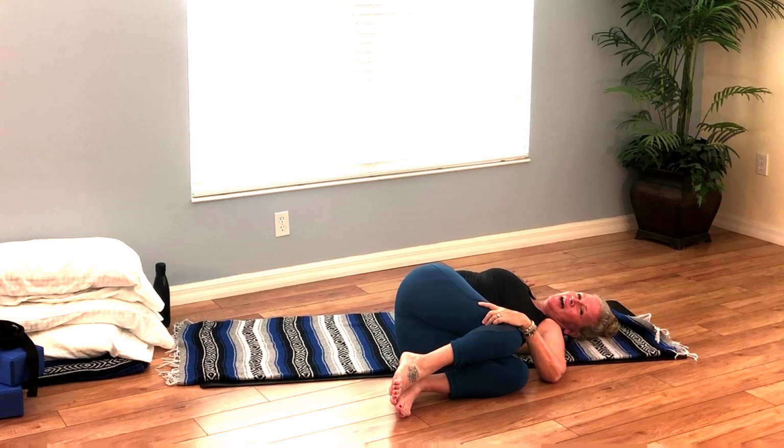It's okay, just relax. Begin to turn your gaze to the right and turn your right palm open to the ceiling, relaxing your right shoulder, right forearm, the back of your right hand onto the mat. Soften. And again, if the shoulder doesn't touch, it's okay, just relax.